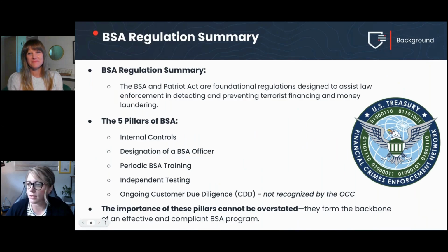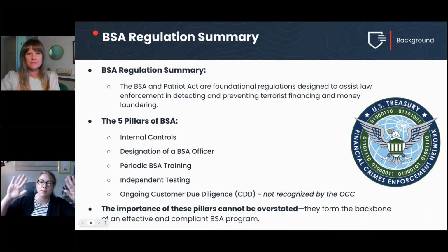All right, I think it's always good to start at the basics, right? We need to really wash away all of the thoughts and burdens that most people put on BSA and really boil it down to what it is. Your job is to detect and report suspicious activity. You're there to help protect your financial institution against illicit activity, reputational risks, and to help protect the financial integrity of the United States.